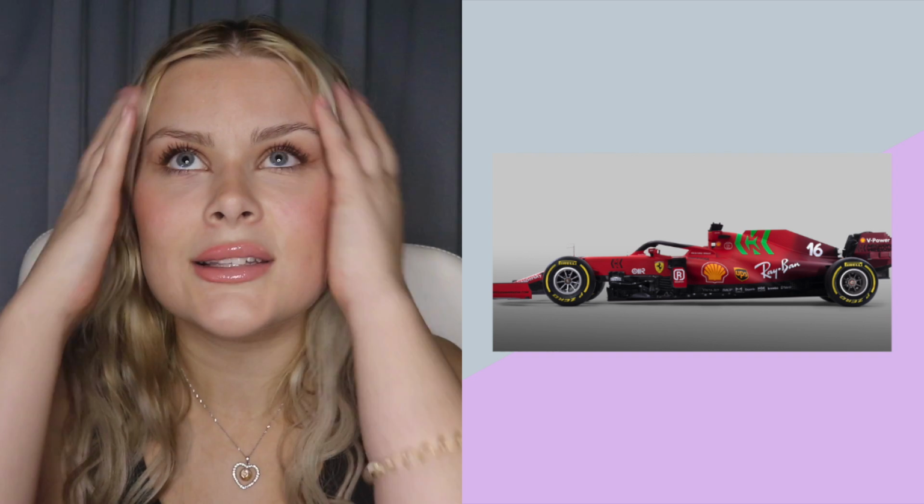I was expecting more white on this car when Charles Leclerc was like, my helmet's white. And I was like, oh my gosh, we're gonna have a white car. No, okay, what is this? I don't like it at all. It's not giving me Ferrari vibes anymore. And somebody put on Twitter the old Ferrari from even 2015, 2016, and I was like, oh my gosh, that's literally Ferrari. That is modern day Ferrari to me.